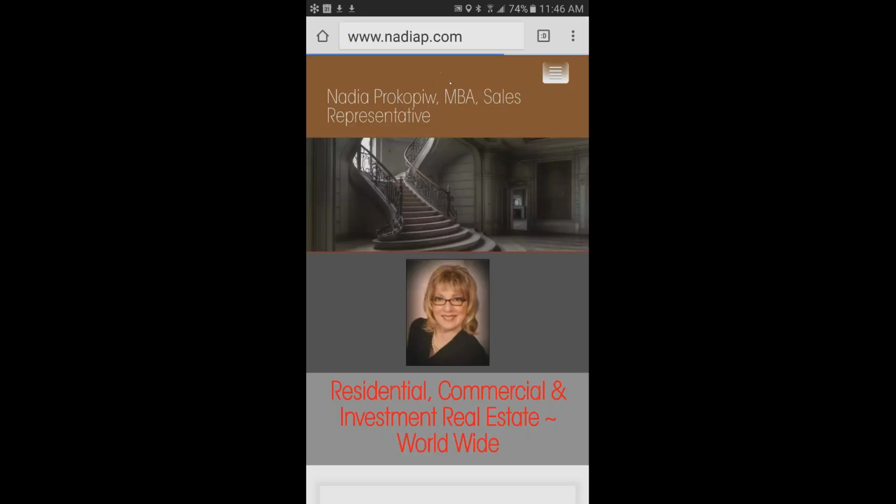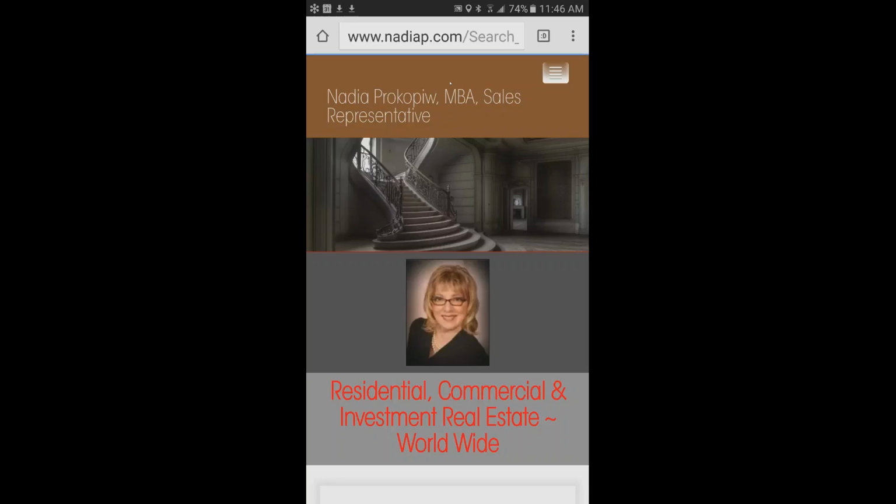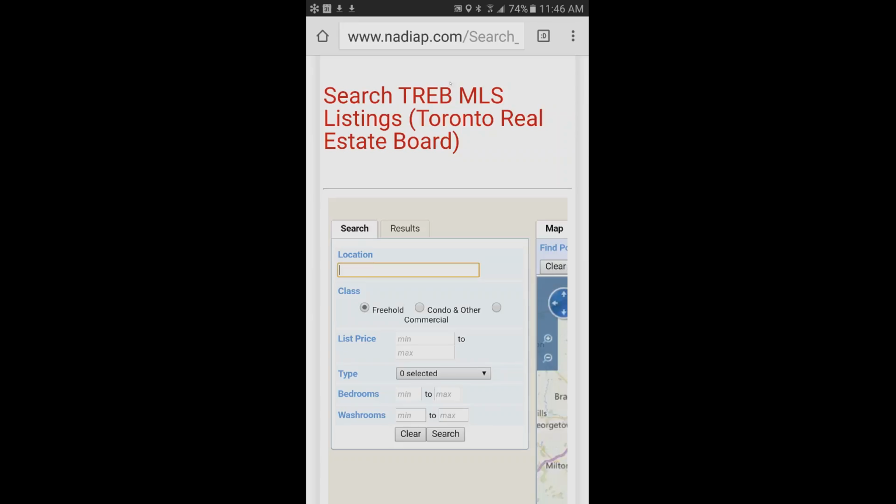Okay, now here's the beauty. If they're interested in real estate, they can click on the little hamburger up at the top right hand corner with the three little lines, and you'll see residential and you'll see commercial. So if they're interested in searching MLS, and these are websites that we totally set up for you, turnkey operation. Everything we're doing here is something that we've set up for Nadia in this case, and for all like 1,000 members here. And people can actually search the TREB MLS listings.